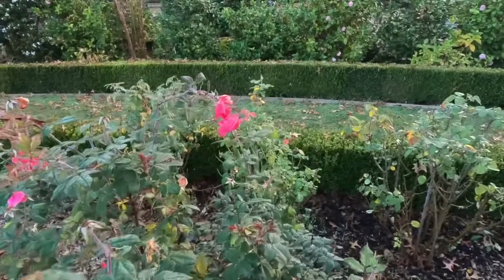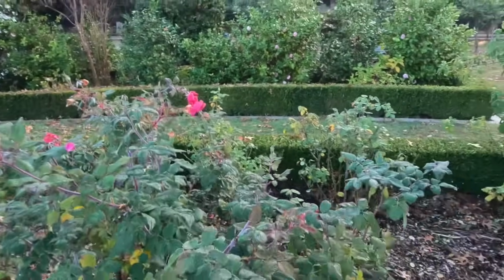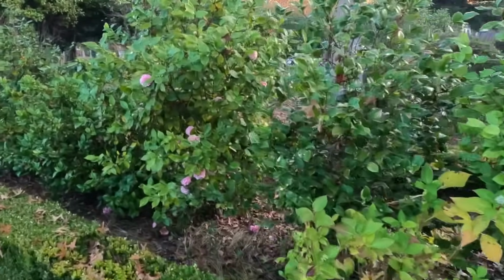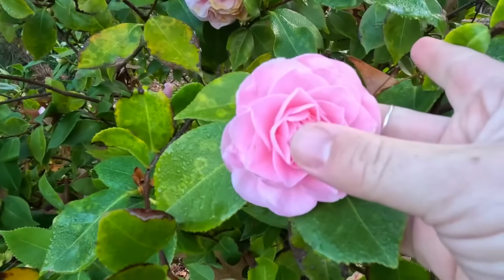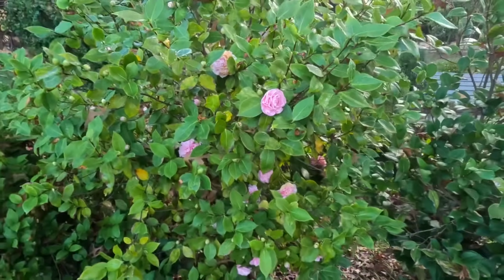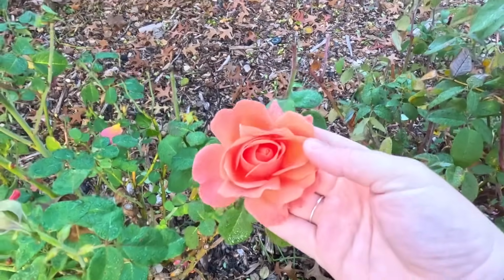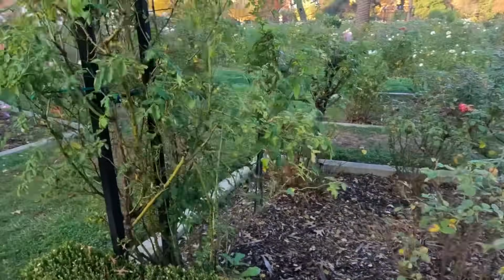There's one super vibrant colored rose right there. Oh, look over here. What I do love is that they have the whole center with roses, and then this outer walk is full of other shrubs. While they're not my favorite, they are really pretty. I just don't love the shrub look of these guys. Oh, look at this pretty color. Oh my gosh. That is so gorgeous.